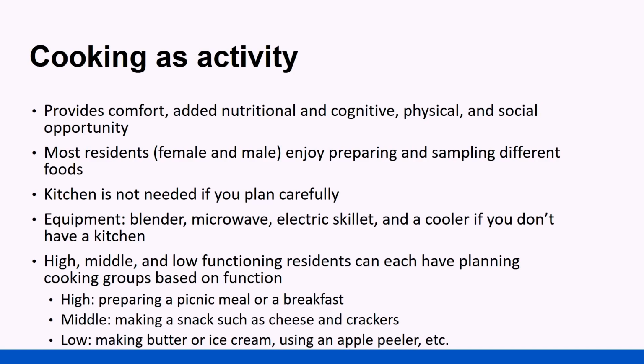When offering a cooking activity, it's helpful to plan thoroughly before starting. If you have a kitchen, you're able to make more traditional recipes, but it's also possible to be creative and use something simple like a microwave or blender and have a wonderful cooking program. It's important to carefully plan hygiene. Make sure everyone washes their hands and dries them well. You can also use gloves. If someone has long hair, it's appropriate to ask them to tie it back or wear a hairnet.